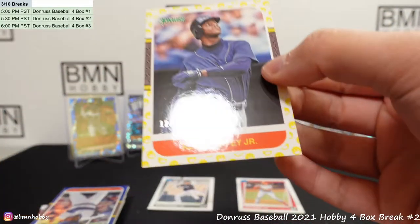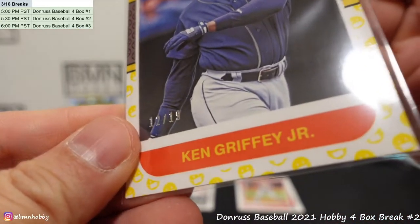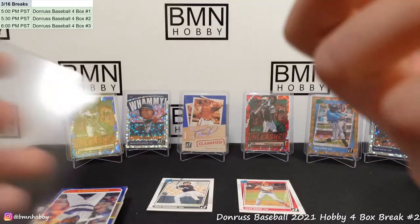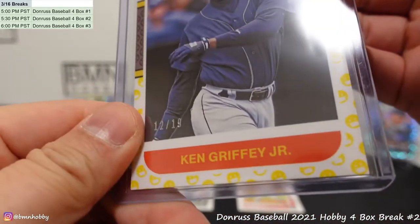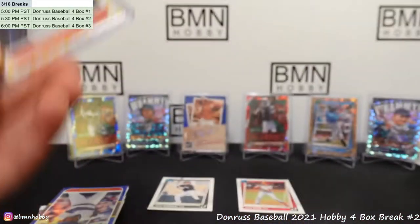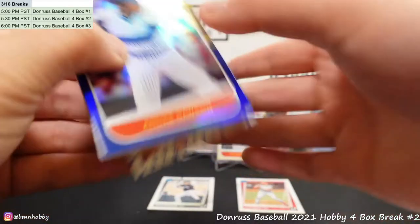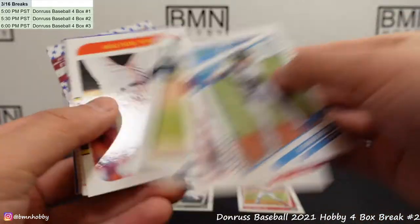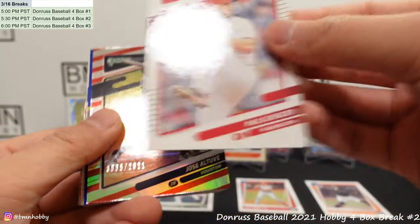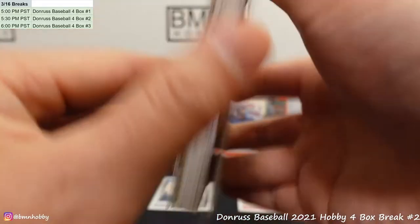Ooh, wow. Ken Griffey to 19. Holy shit, that is cool. Congrats, Seattle, to 19. Wow. Okay, that's amazing. I didn't think I'd get a card that short printed. That's really cool. Brian Anderson, Sonny Gray, Joey Bart, nice rated rookie. Scherzer, Altuve to 2021. Cal Ripken blue.